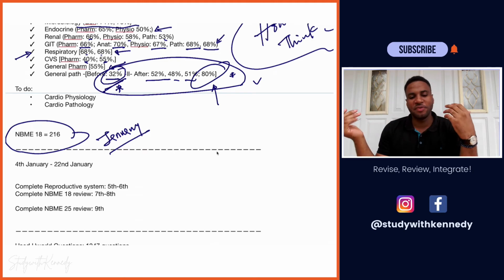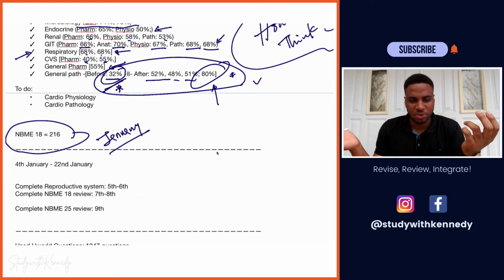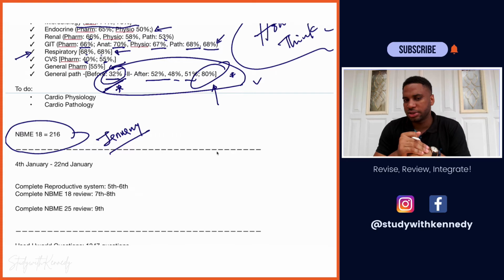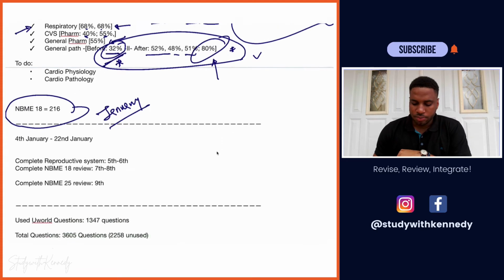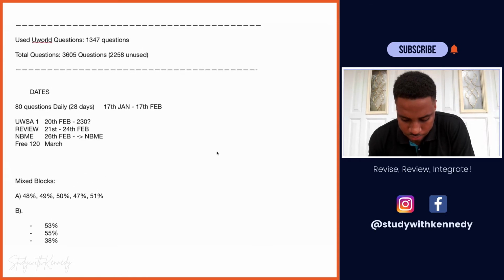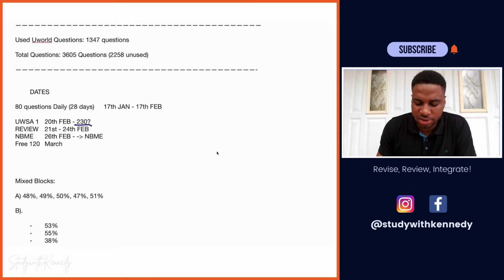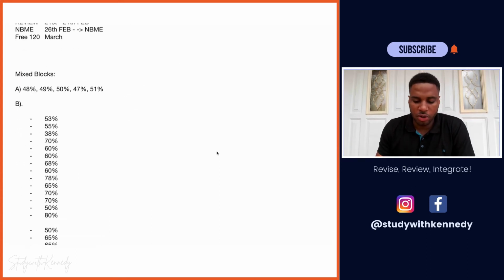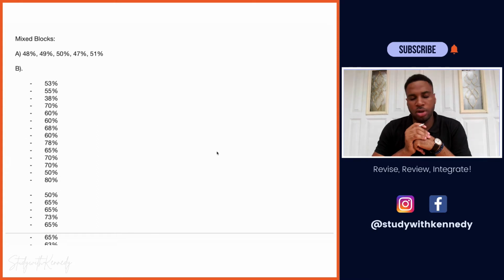She said she wanted to have a very deep understanding so that when she starts Step 2, it's going to be easy. This is a student that can now diagnose almost anything when you give her a vignette. Even if she misses the question, she almost definitely knows the diagnosis many of the time. So we started looking at mixed blocks of UWorld. Okay, she took the UWorld self-assessment, got a 230, not a big deal. That was in February. But before that, we moved on to look at mixed blocks.